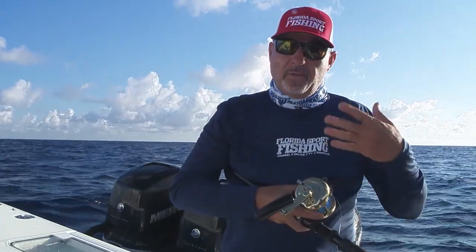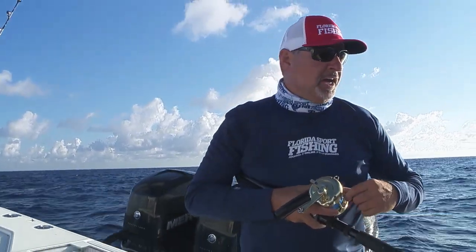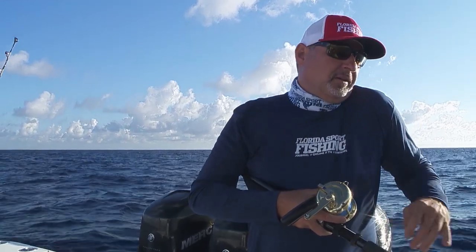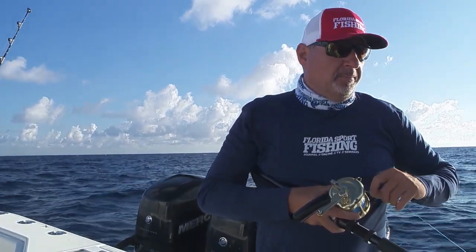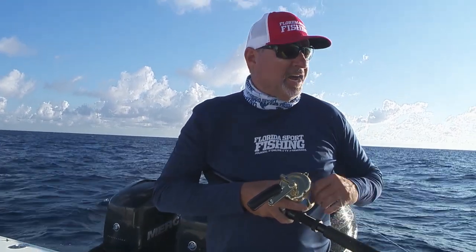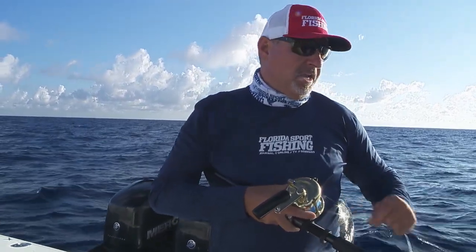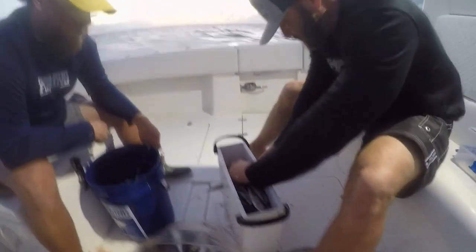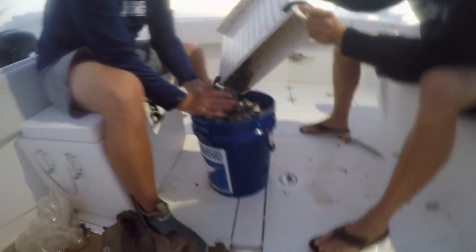Certainly you can do this with live bait, but you don't need to. A lot of guys that are crossing over, of course live bait's going to be an advantage, but if you can't get your hands on live bait, don't stay at the dock. Still get out here, get a bunch of sardines, a bunch of chunks, but you're going to need a lot of them. I'm not talking about one slab. Prepare accordingly; a couple hundred pounds of bait is really what you're going to need.